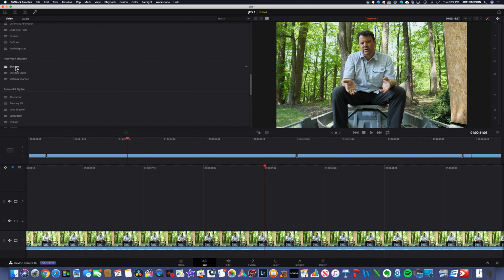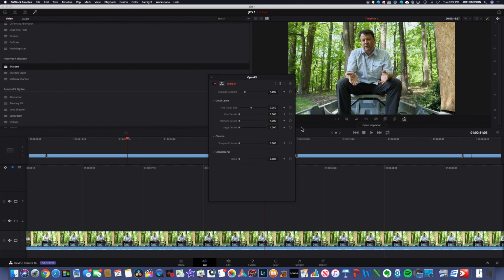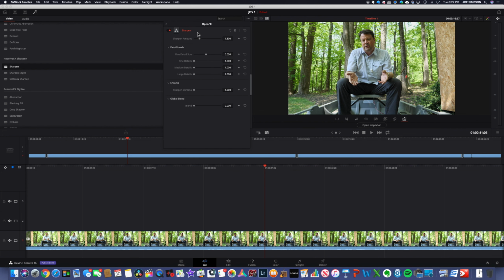But you've got things like sharpen, which is handy. Now, I don't know if you can change the sharpening amount. Where do you get to that? Is there like a sharpening tab? Oh, there is. Look at that right here. Open inspector. Oh yeah. So as you add things, they show up down here, and now I can cut that sharpening amount way back, so I wouldn't do that much on a 4K video. Oh, okay, cool. I learned something there.